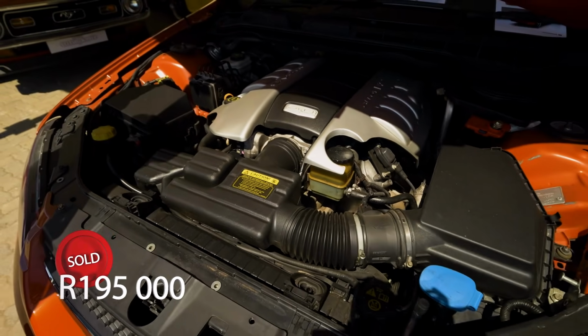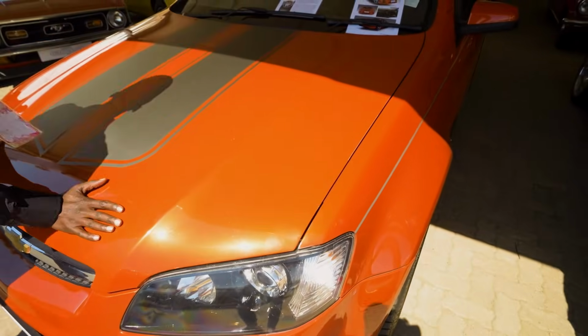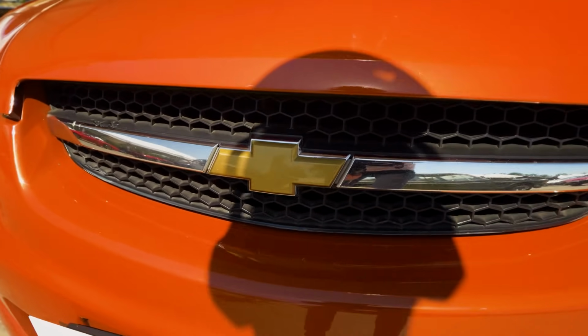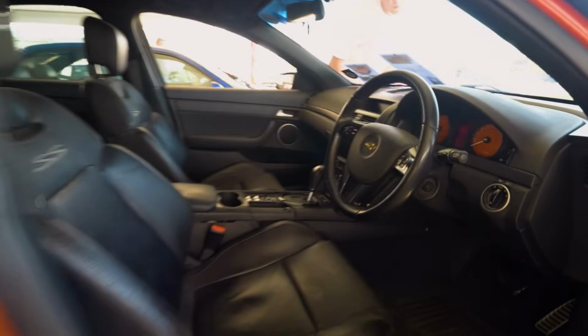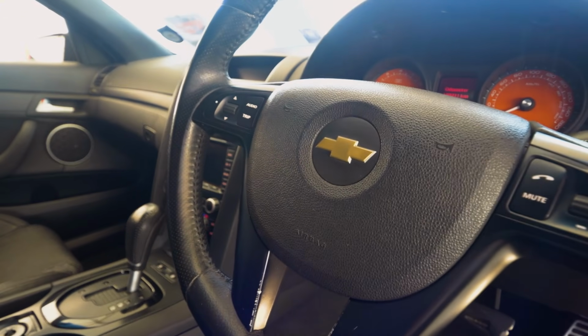With large capacity V8 engines slowly becoming extinct, a car like the Chevy Lumina is sure to become more and more collectible with each passing year. And hearing the burble from those twin exhausts will transform even the most mundane journey.